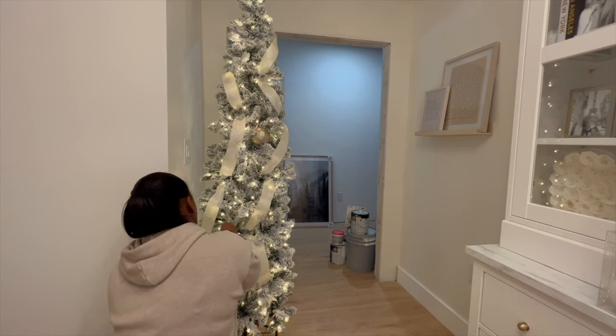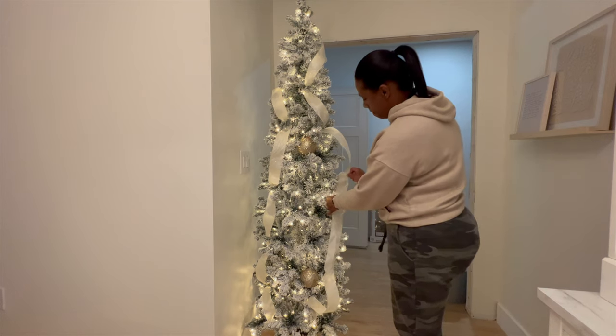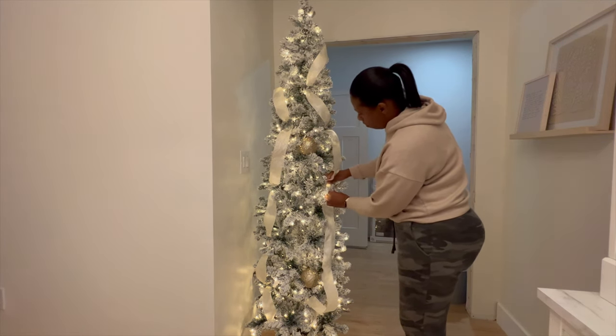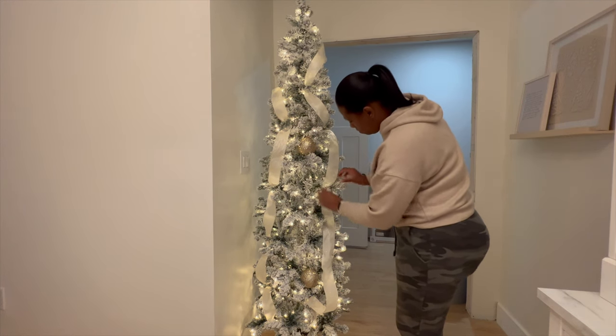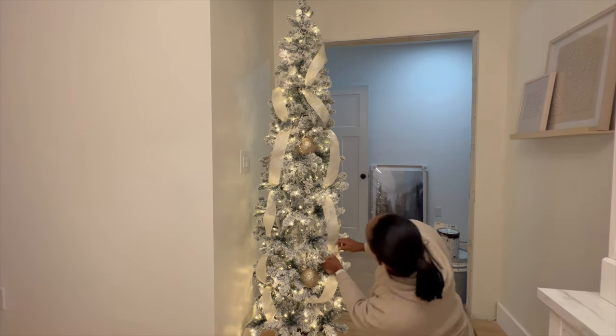On this particular tree, the branches allowed me to fold the branch all around the ribbon to secure it, but my main tree, the branches don't really bend that way, so I did have to get a little bit more creative on that. So you'll see that, like I said, next week. But she's coming together though. I love it. It looks so pretty.